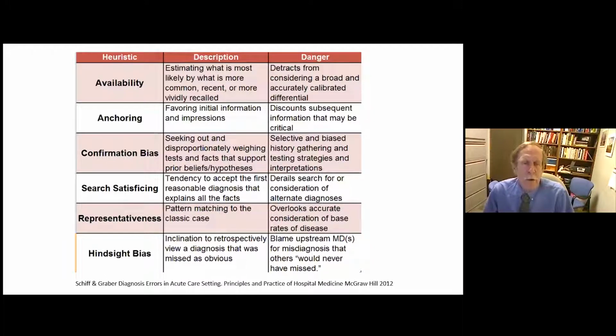Confirmation bias. You have a hunch. You think somebody has a certain problem, and so you do testing to confirm or prove what you already believe, often to the exclusion of not considering other things. Search satisficing. Once you find what you believe or you want to confirm, you stop looking, and that's, again, very frequently seen in these cognitive errors.